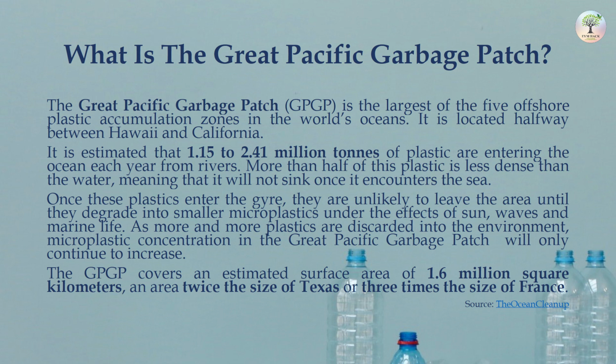It is estimated that 1.15 to 2.41 million tons of plastic are entering the ocean each year from rivers. More than half of this plastic is less dense than the water, meaning that it will not sink once it encounters the sea. Once these plastics enter the gyre, they are unlikely to leave the area until they degrade into smaller microplastics under the effects of sun, waves, and marine life.